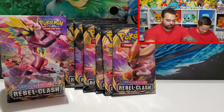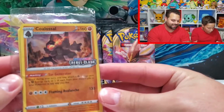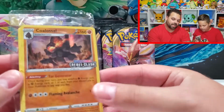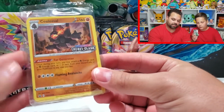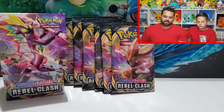Okay. So who's my... Oh! All right. Every build and battle box comes with the stamped cards, and I ended up with Colossal, so that's really cool. I really love the stamped cards, guys. This is the only way you can get them. Back in the day, they used to give you stamped cards as reverses and stuff, back in EX and all that jazz. Now they only come in these boxes. Who'd you get, Brady?